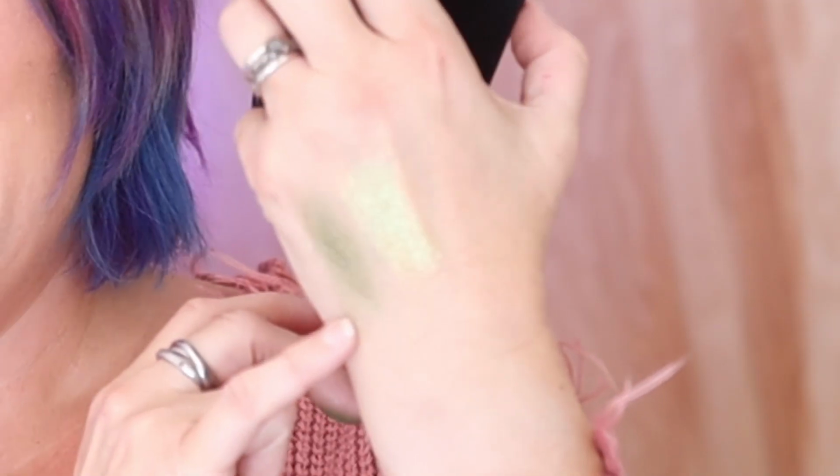What I didn't love about these shimmers is that they are very grippy, very glitter based, but so beautiful and reflective and pigmented. Look at that. That is crazy. This is everything that the Shifty Shade and Subculture wanted to be, but wasn't.